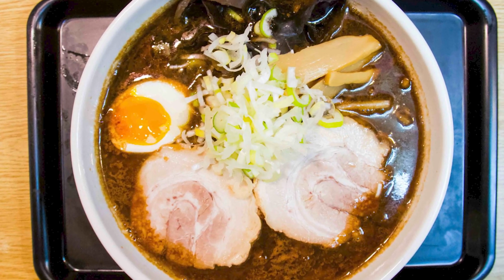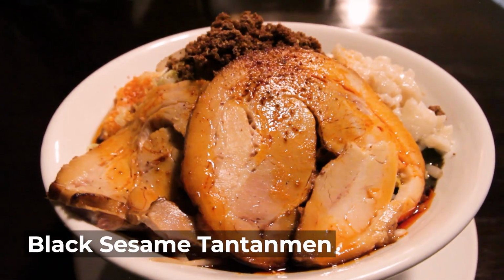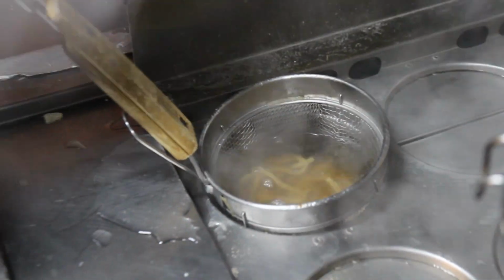Great bowl, and we're keeping with the jet black theme because now we're gonna be grabbing black sesame tantanmen at one of my favorite ramen restaurants. I've never been to their headquarters here in Sapporo, and we'll actually be seeing them full on making this dish in the kitchen. Let's go.